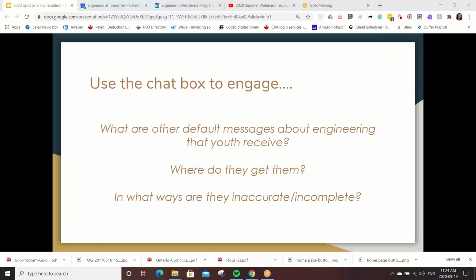Engineers only work in factories, Asia. So we try whenever we can to give surveys to students and we ask them questions like use three words to describe engineering, or what do you think engineers do, that kind of thing. Sometimes we've been able to do them pre-activity and then post-activity, or maybe at the beginning of the school year and at the end of the school year. And it's really interesting. Like, the number one answer we hear is building bridges.